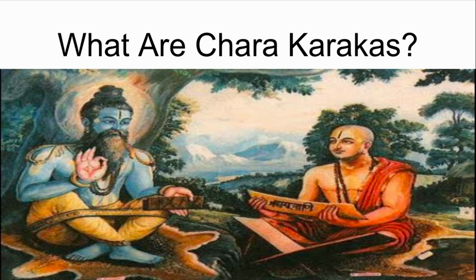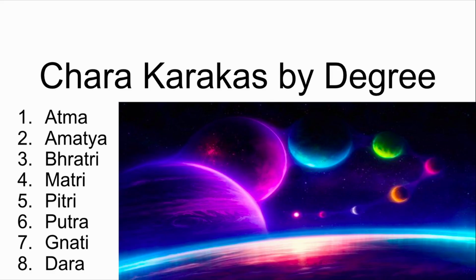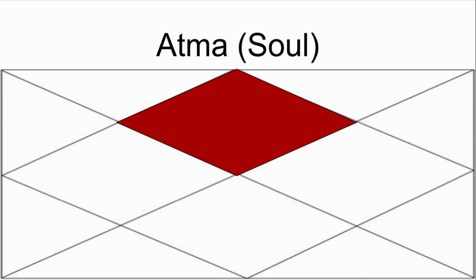So if we combine this with the regular significations, this gives us even more detail about what each planet will represent in our chart. There is a specific order of the Chara Karakas. You want to see what are the degrees of the planets. The planet with the highest degree will always be the Atmakaraka, with the lowest planetary degree being the Dara Karaka. So there is actually a list on the screen here where you can see from highest to lowest degree which planet represents which Karaka. So first of all, let's talk about the Atmakaraka.